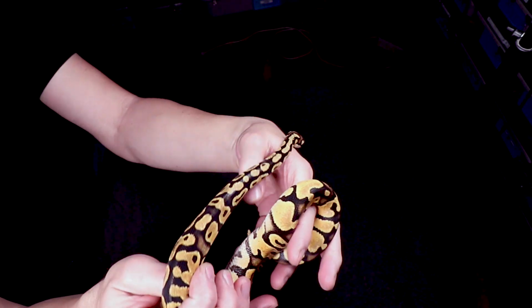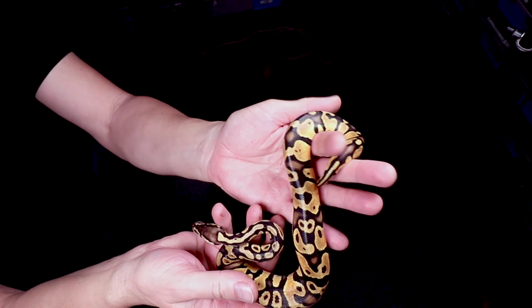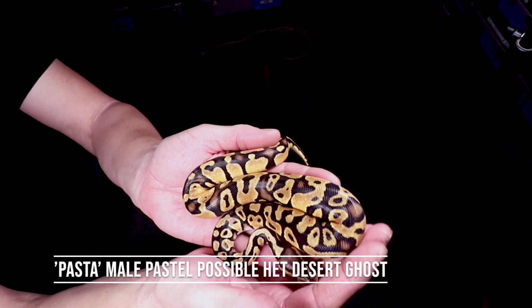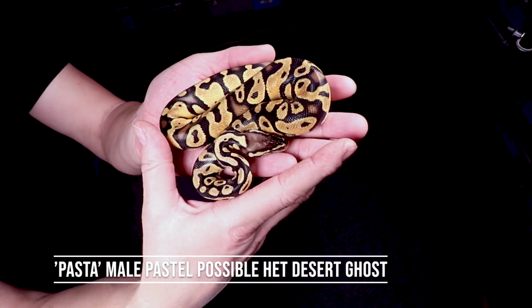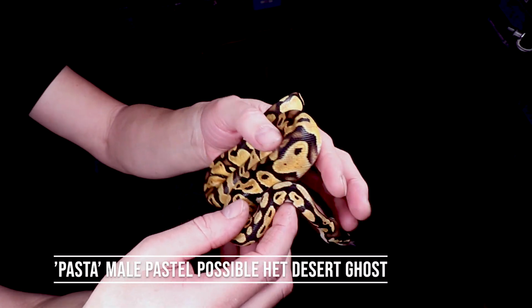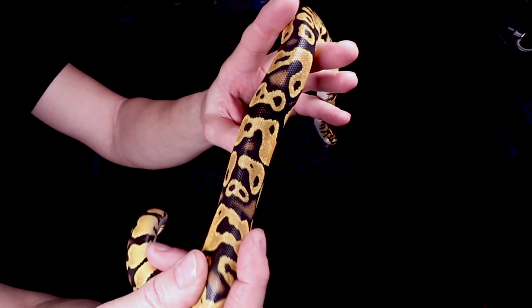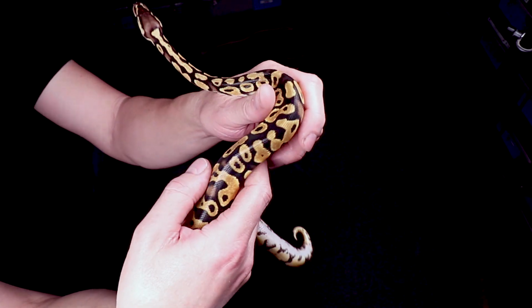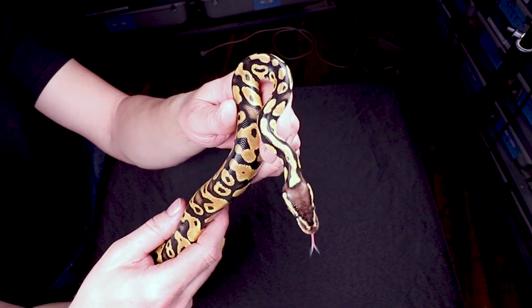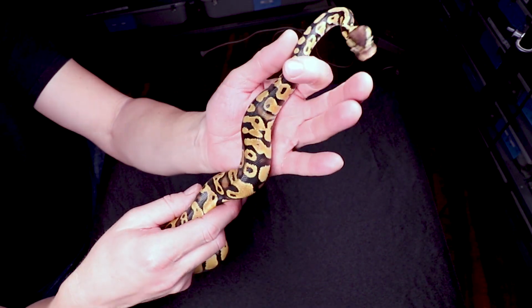Alright, so take a look at this crazy snake. This guy's name is Pasta. He is a male pastel possible het desert ghost. I just weighed him. He's coming in at 200 grams. Doing great on frozen thawed mice and rats. And this guy is probably one of the brightest pastels that I've ever seen. He is super bright. I don't know why he's so bright.